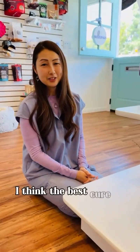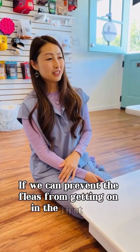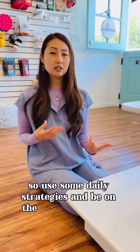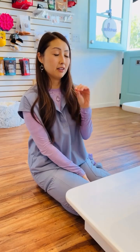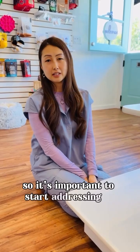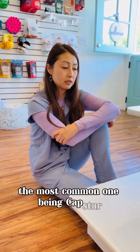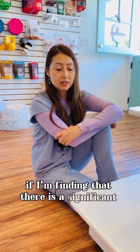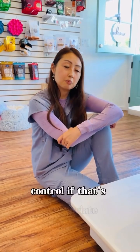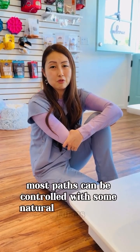I think the best cure is prevention. If we can prevent the fleas from getting on in the first place, that would be the best. So use some daily strategies and be on the lookout for fleas. If you find a little bit of flea dirt, chances are they've been exposed, so it's important to start addressing it right away. I will use some flea treatment pills, the most common one being Capstar, if there is a significant flea infestation, and we can always discuss chemical flea control if that's appropriate. But let's exhaust all of our options, because honestly, most pets can be controlled with some natural forms of flea prevention.